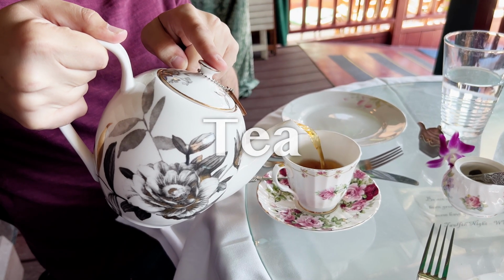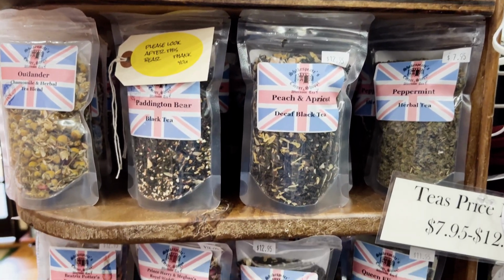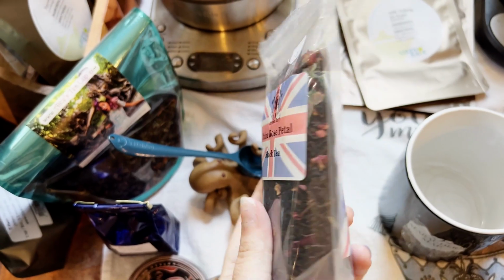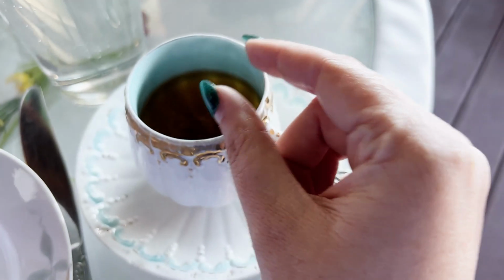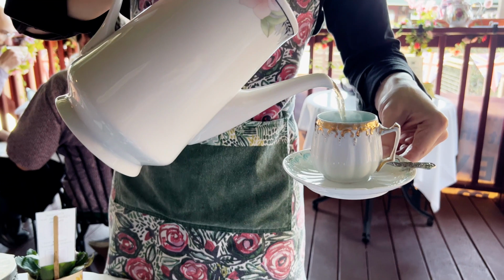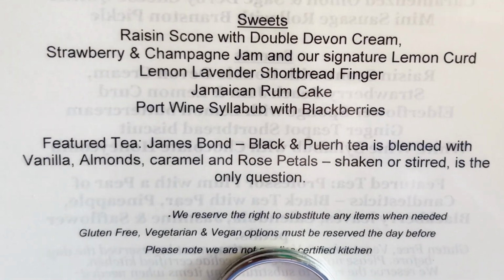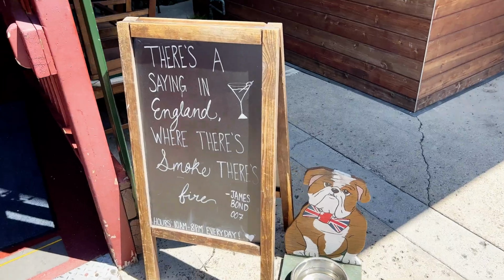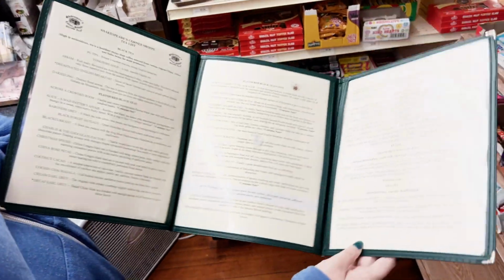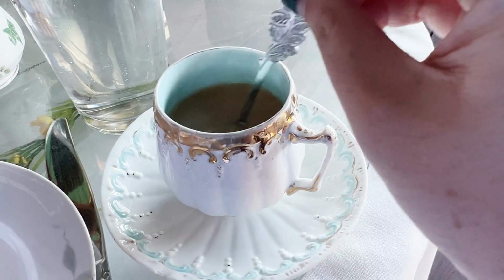Like a lot of afternoon tea places, Shakespeare's has a vast selection of their own tea blends that they also sell, and yes, I did buy mine. The China Rose Petal was a lovely black tea with a clear rose flavor. Additionally, they have a tea of the month that they give out as a sample cup with the service, and this month was James Bond, which was lovely and smoky and also absolutely perfectly suited for the name. I love when I get to try multiple teas, and of course, since there was a teapot for each guest, I got to taste my friend's tea too.